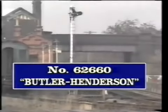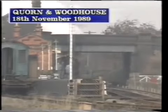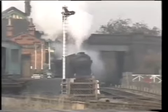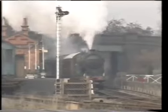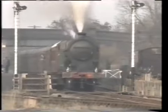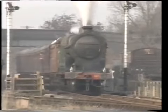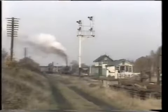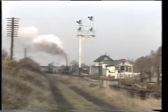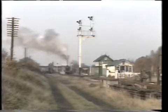Our first preserved LNER express passenger locomotive is seen on the Great Central Line, its native haunt. This is Butler Henderson, a member of the GCR's Improved Director class, built in 1919, 3 years before the LNER was born. The locomotive belongs to the National Railway Museum at York, and has spent most of its preservation career on the modern Great Central Railway, as it's the only example of the original Great Central's express passenger motive power to survive. It sported the elaborate Great Central livery for most of the 10 years it worked on the GC.